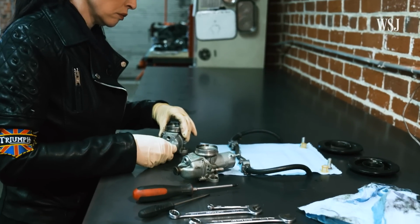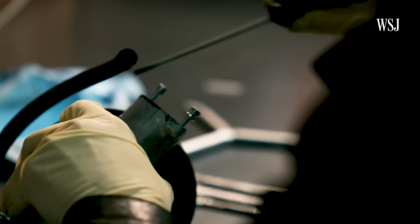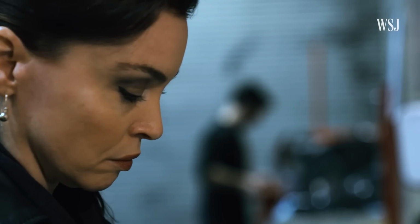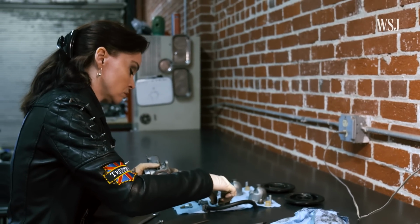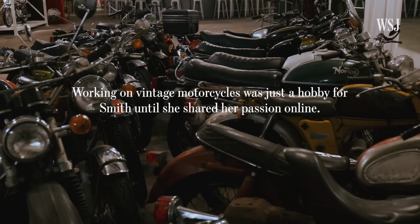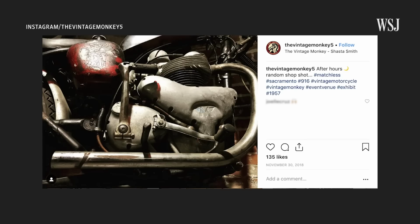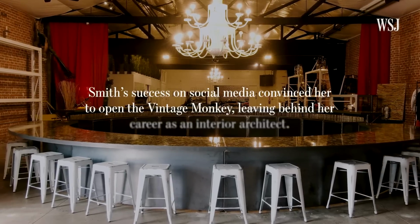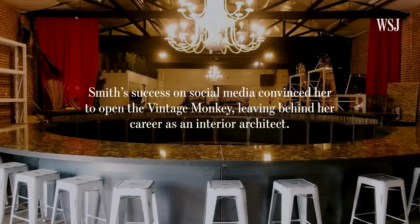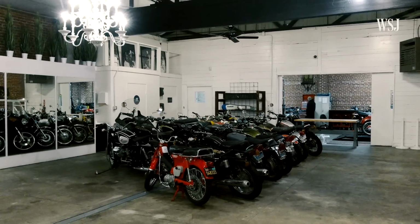It all started a little over a decade ago, and I would be working on these motorcycles in my own garage. And a friend of mine used to say, you know, Shasta, you should show people what you're doing. Maybe post a photo or talk about what you're doing. So that's when I started sharing it with people, and people became very engaged with it, and it just took off. I now have a 2-year waiting list for restoration of classic and antique motorcycles.